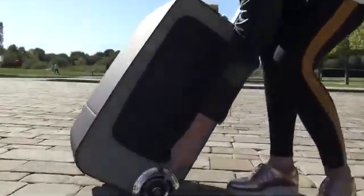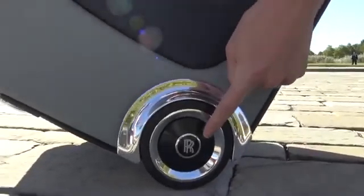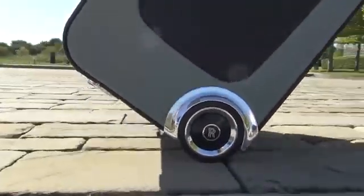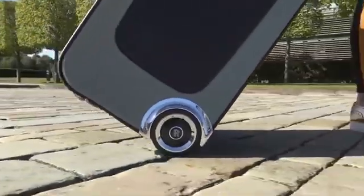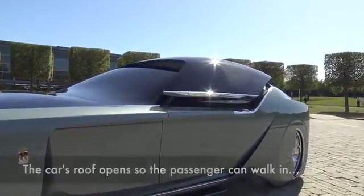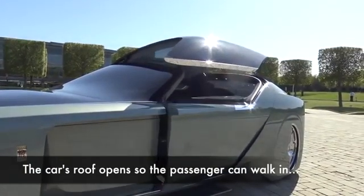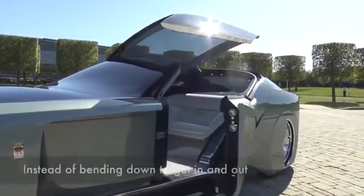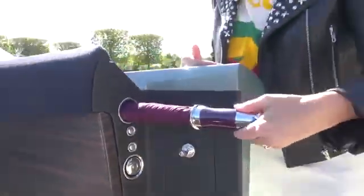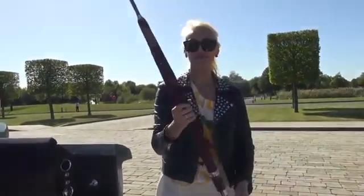And look at this, you guys, they thought of everything. The Rolls-Royce badge here is also weighted. Look, just as the wheels are on the car. Boom. You got yourself a Rolls-Royce umbrella.